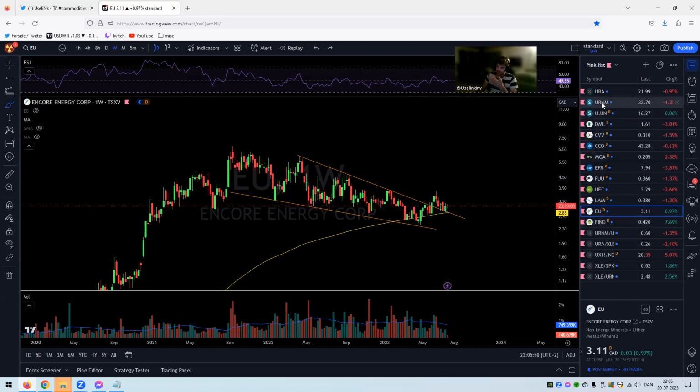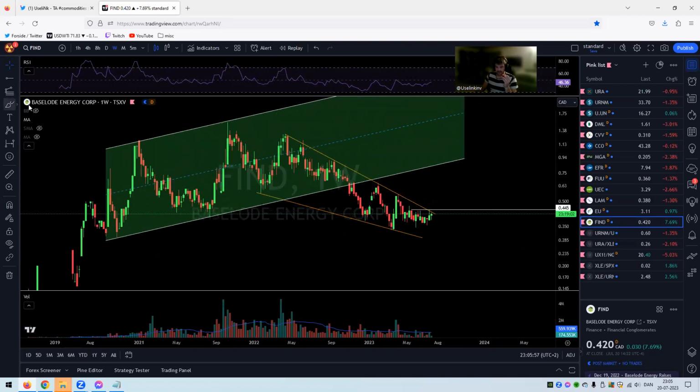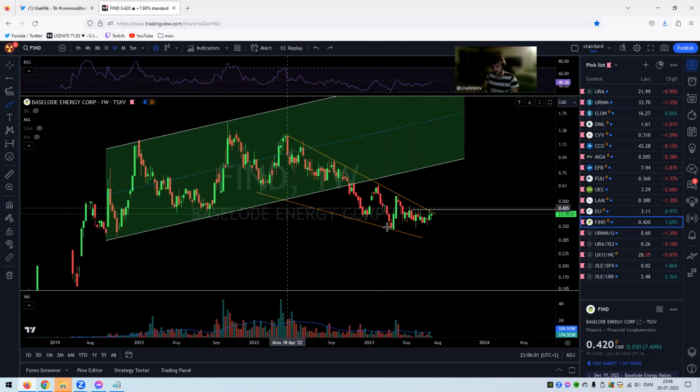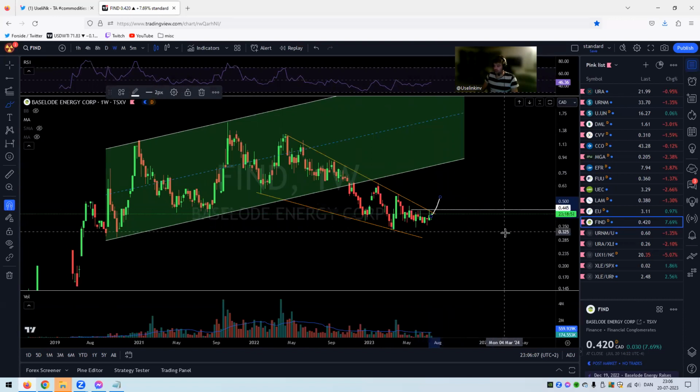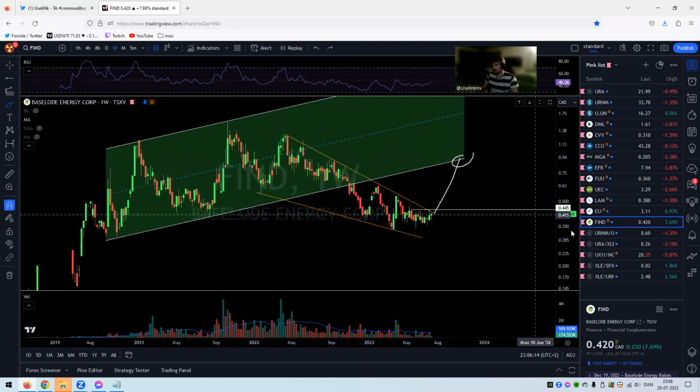But as you know, on the URNM, we are right below a major breakout. Similar here, Fission chart, find base, 1, 2, 3 lower lows in a falling wedge. We need to break to the upside and get above 0.445. Then we have a move all the way up here, a 100% move to the low side in my view of this long-term channel.